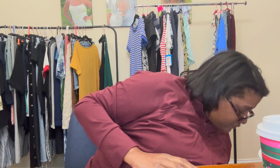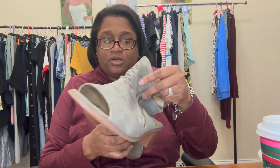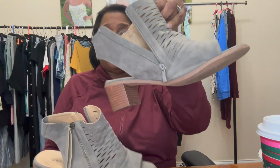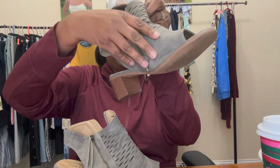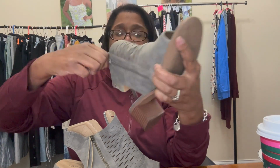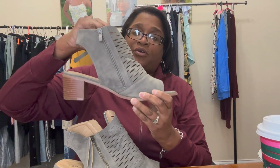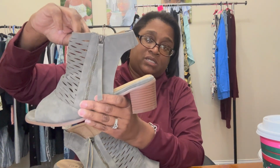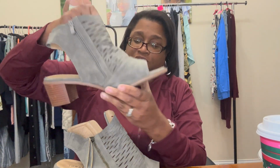We have more from the haul. These are shoes. They are size Torrid 11 wide. I'm hoping to get between 20 and 30 for these. They are open toe sandals. A third of the country is in what I call never cold weather and can always dress like this. So that is a reason to buy cold weather or warm weather items year round.